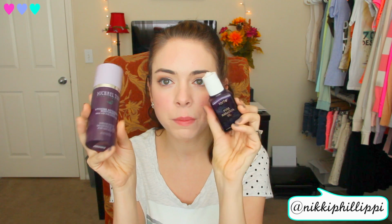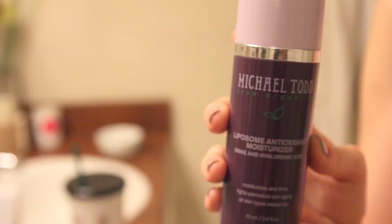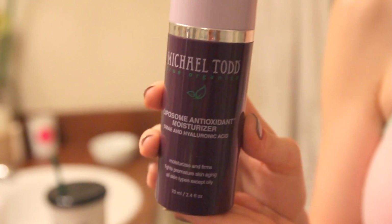Then I move on to my moisturizing products. Now, once again, this is something that alternates, but this is what I'm using right now. One of these products, actually ironic, they're both purple, but they're different companies. One of these products I've been using for a few months, so I'm just mixing it with a different moisturizer right now. And the moisturizer that I'm using is the Liposome Antioxidant Moisturizer with DMAE and hyaluronic acid.